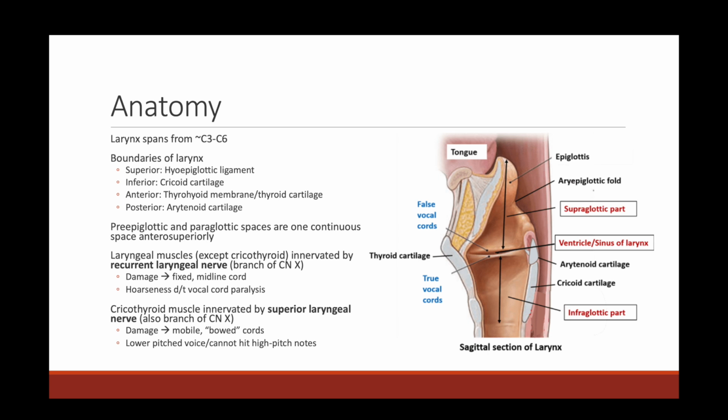Now, the one muscle that's not innervated by the recurrent laryngeal nerve is the cricothyroid muscle. That's actually innervated by the superior laryngeal nerve, which is also a branch of cranial nerve 10. And damage to that superior laryngeal nerve causes mobile cords, but they're bowed. And that ends up leading to a lower pitched voice where you cannot hit high pitched notes as well.